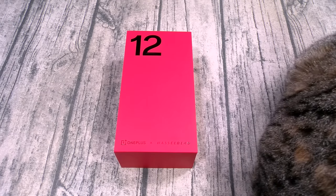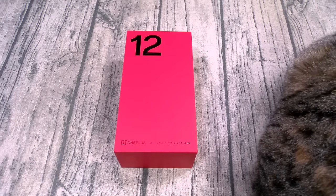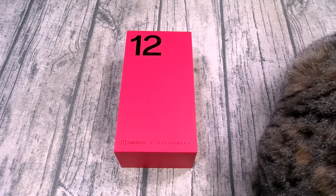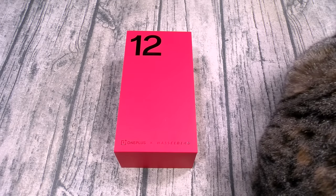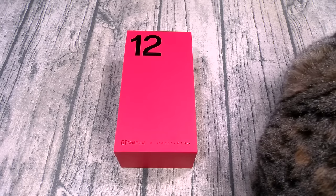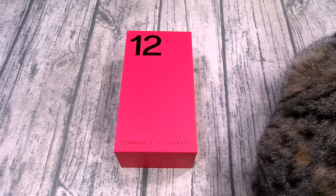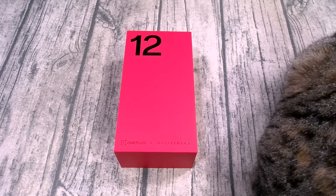For the cameras, on the rear, you got a triple setup with the Hasselblad lenses. So you got a 50 megapixel wide angle, 64 megapixel telephoto, and a 48 megapixel ultra wide angle. Now you can shoot 8K video at 24 frames per second and 4K video at 60 frames per second. On the front, you got a 32 megapixel wide angle lens and you can shoot 4K video at 30 frames per second. Now you're getting dual stereo speakers. You got 24-bit high-res audio.